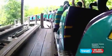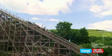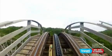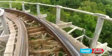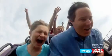The train snakes out of the station and then slowly clanks to the top of the 122-foot lift hill. It's so peaceful up here. Ellie comes across calm and cool, but deep down inside, I know she's nervous and her stomach is doing flips and flops. And now, it turns into hell. This is the worst of it. No, it isn't. This is the worst. This is the worst. Here we go. I was holding on for dear life.